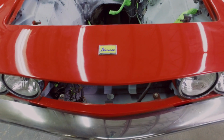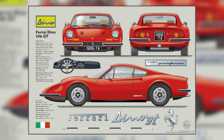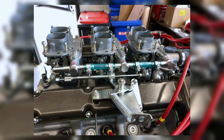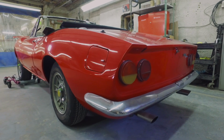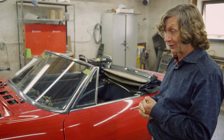The Dino name was used by both Ferrari and Fiat as an homage to Dino Ferrari, the son of Enzo Ferrari, who had passed away. Unlike true Ferraris, the Dino had a 6-cylinder engine, and unlike Fiats, which usually had 4-cylinder engines, this had a 6-cylinder engine. Fiat Dino was always the poor cousin, and I sort of prefer this even to the Ferrari Dino. Whether I'm ever going to have one of these or not, I don't know, but I certainly wouldn't mind.